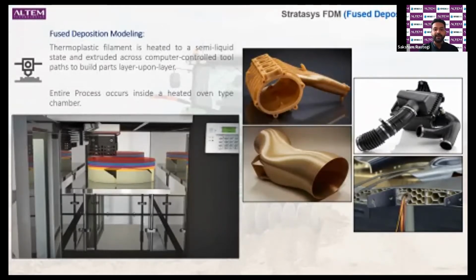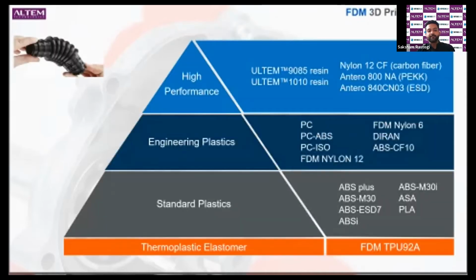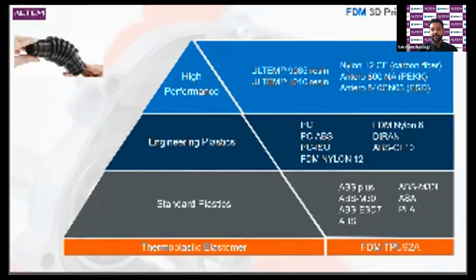On the material side, we have a wide range of thermoplastics, starting from our thermoplastic elastomer, which is a thermoplastic urethane with a Shore value of 92A. So you can make hose pipes or bellow kinds of profiles where you need elastomer materials. We now have a 3D printable elastomer material in our portfolio, and we have the standard plastics like ABS, PLA, or ASA material, where you can do your general prototyping, and you can even use it as an end use part on your automation lines also.